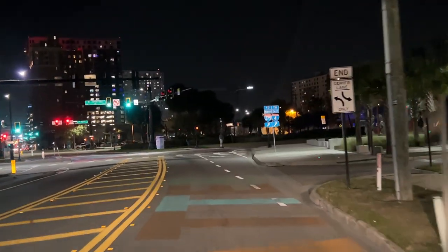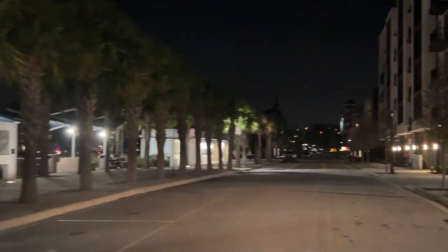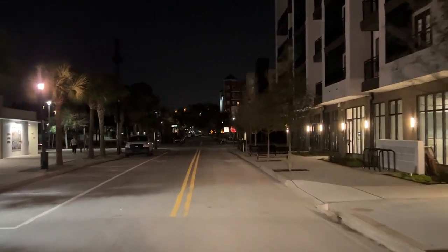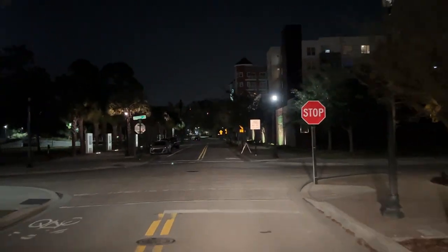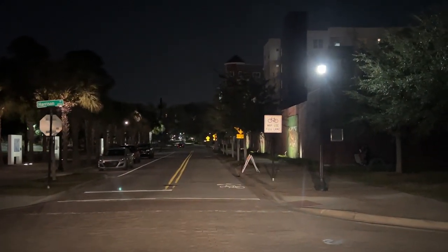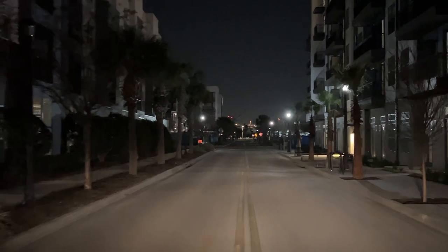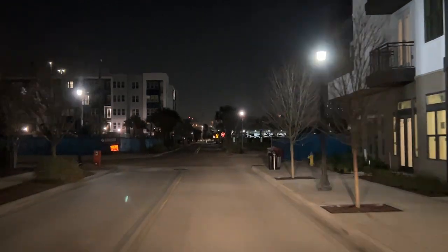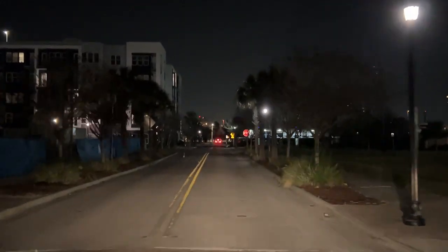So cool. Turn around. That skyline view is so cool. Gentrified. All this here, it's not much now, but eventually it's gonna be.